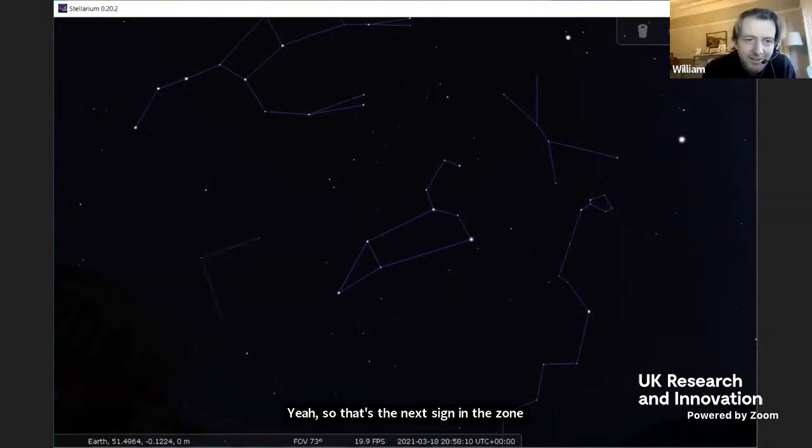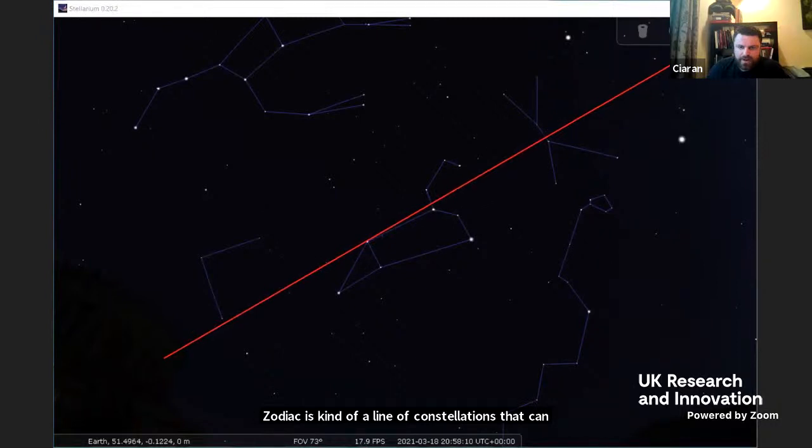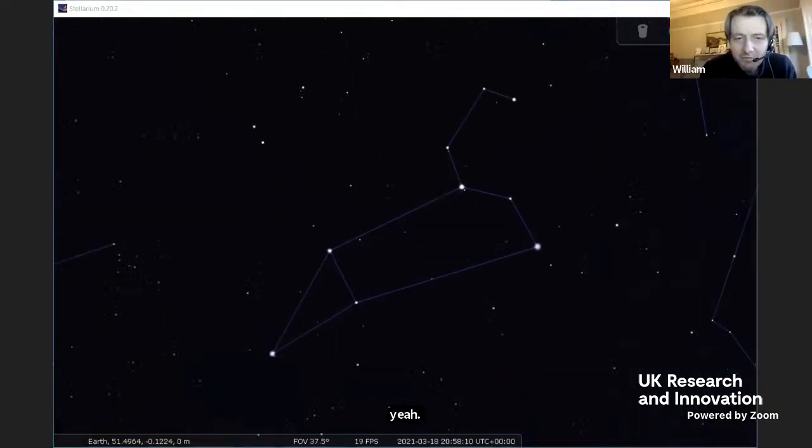The zodiac is a line of constellations that stretches across the sky, and it goes all the way around in a big circle. It's just the route the sun takes, and because of the significance of the sun lying in those constellations at a certain time during the year, they've become the signs of the zodiac. The fact there are actually 13 constellations through which the sun passes, and we only talk about 12, is just people trying to make things more symmetrical than they are.